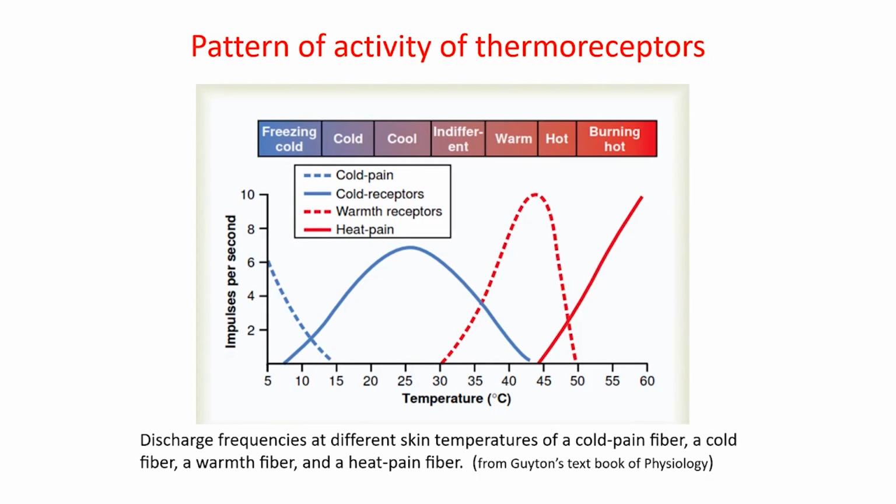The pattern of activity of the thermoreceptors is given in this graph. This is taken from the guidance textbook. The solid blue line indicates the cold receptor activity at different temperatures.